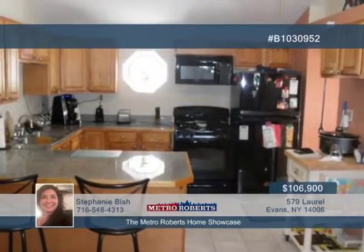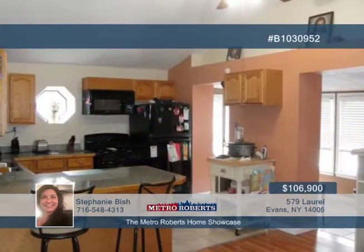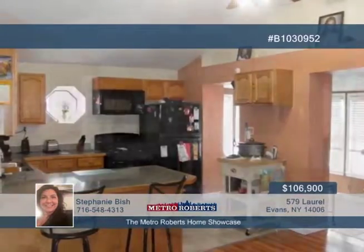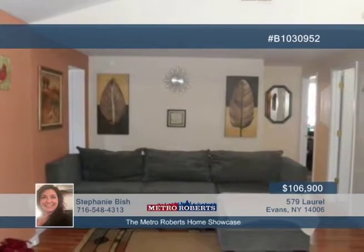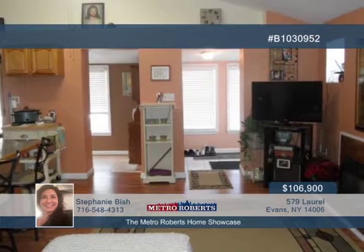Location, location, location. This lovely three-bedroom, two-bath home sits on a quiet dead-end street just minutes from a walk to the beach. With a little over 1,000 square feet, this home has an open living and kitchen area, morning room, one-and-a-half attached car garage.